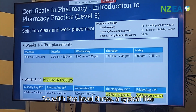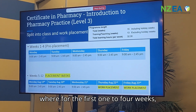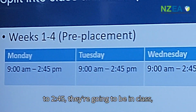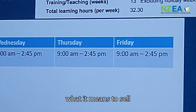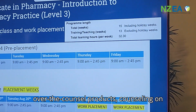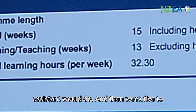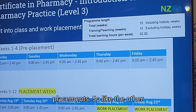So with the level 3, a typical week would look something like this, where for the first 1 to 4 weeks, they're basically going to be in class the whole week. So from 9 to 2:45, they're going to be in class with Sharp, learning all about pharmacy, what it means to sell over-the-counter products, counseling on them, stocking up, what to look out for in invoices, and everything a pharmacy assistant would do.